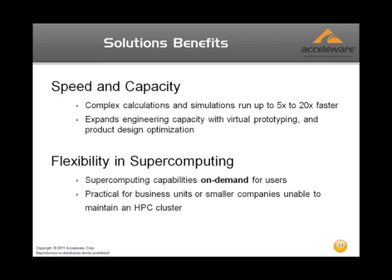So traditionally, there would be a centralized cluster where users would submit their jobs in a batch or in a queue, and the cluster would process it and return the results. But given that GPUs are typically a standard part of most desk-side workstations, engineers can now use our software and run the applications at their desk.